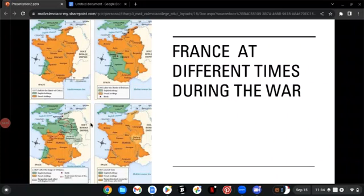And then you have 1453, the end of the war. And this is where France is all orange now. There's no more England in this part. England's up here where they belong, and France has their own land again.